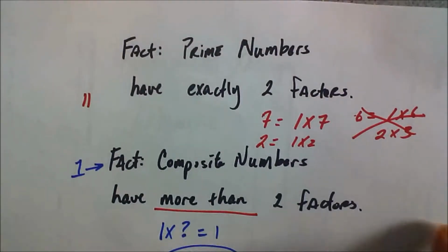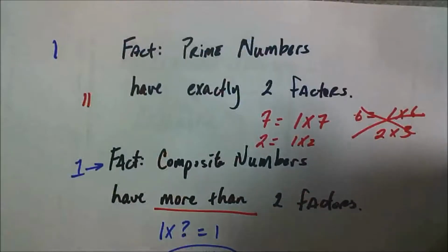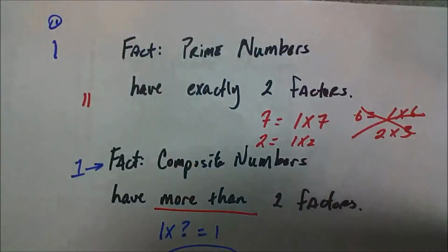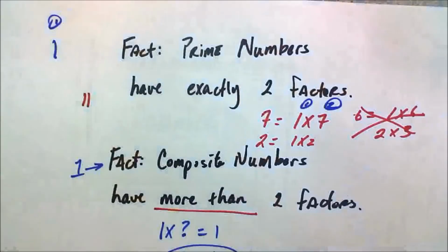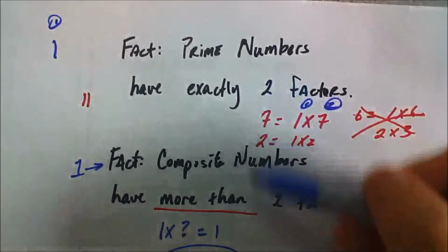So they think, well, maybe it is in fact then prime, right? But 1 is just 1. That's not 2 factors. That's 1 factor. That's not 2 like this has 2 factors, 1 and 7. That's 2 factors. This is just 1 factor. Doesn't seem to fit very well with either.